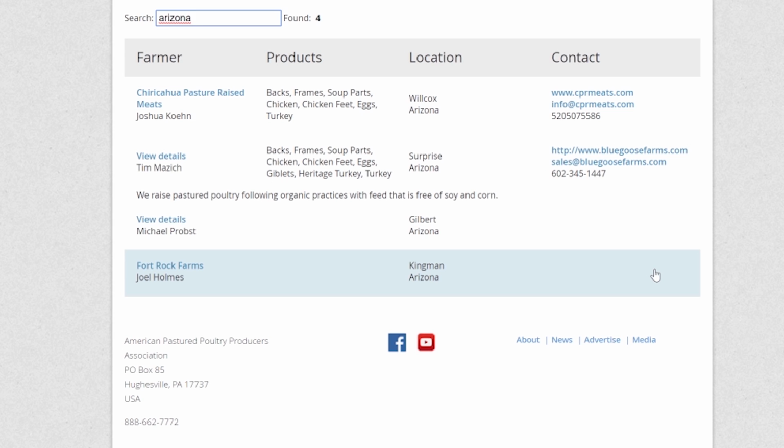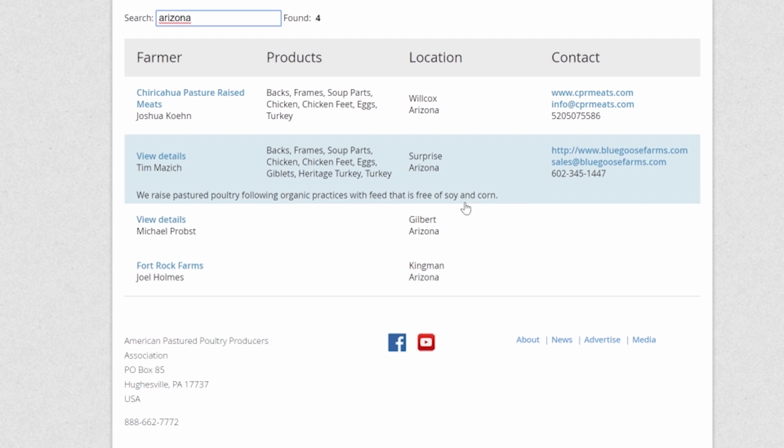One of the things I want to mention when you're searching for pastured chickens specifically is even though they're pasture raised, they may not necessarily be pasture raised with the lectin-free diet in mind. So a lot of chickens that are pasture raised are still supplemented with soy and corn. You can see this particular farm specifically calls out the fact that they are giving them feed that is free of soy and corn. So just some things to watch out for.